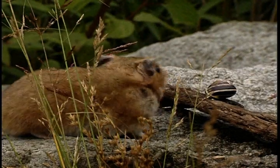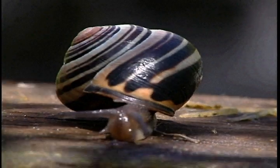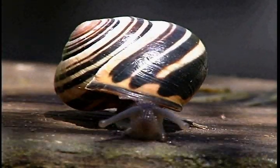Oh, hi, Snurdly. Are you coming to the race? Oh, I just love racing. Racing is what I love the best. What would life be without racing? Oh, my goodness, I'm so excited.